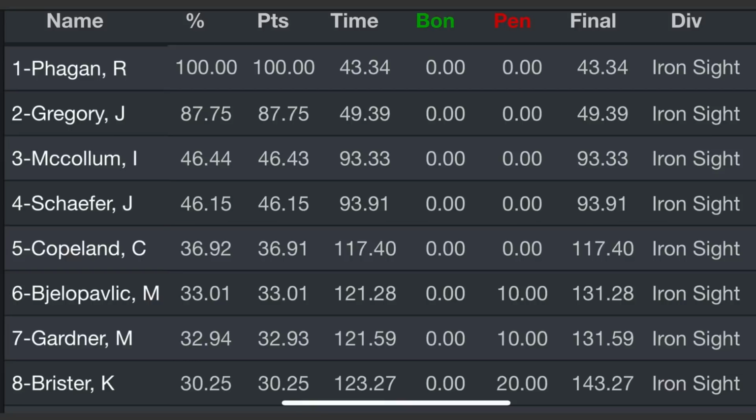This stage is exactly the type of stage that I'm good at. It's linear. There's no choosing which method is the best way to shoot the stage or optimizing engagement sequence. It's really just get in position and make the hits as fast as you can. And it was intermediate range targets, which I tend to excel at.